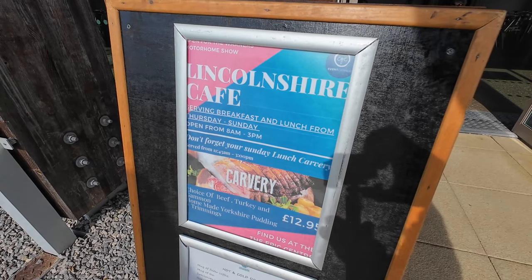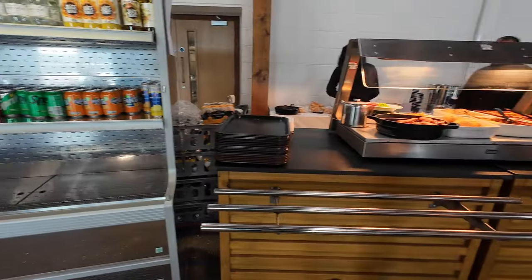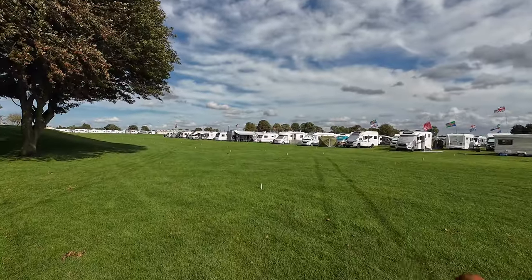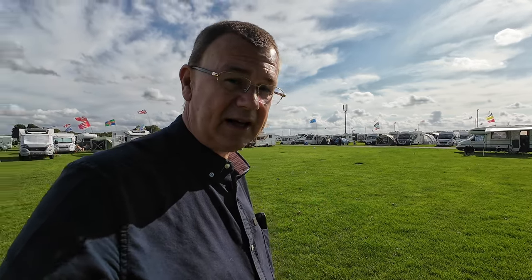What a change in the weather from yesterday. It was absolutely bucketing down. Bright sunshine today. There is the Epic Centre, where they're serving food over the weekend. There's electric vehicle charging points here. The area behind is where you can get electrical hookup. There's an extra charge for electric hookup and they do sell out fairly quickly.